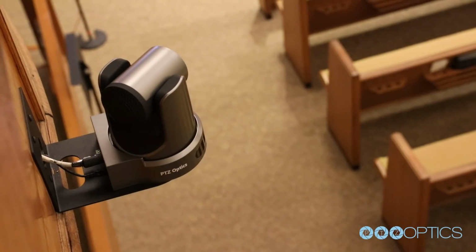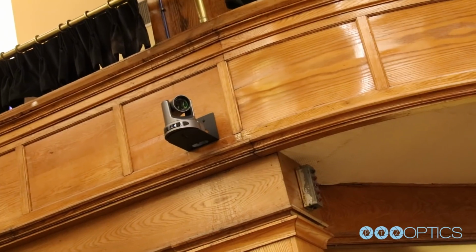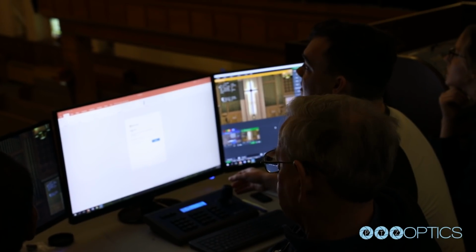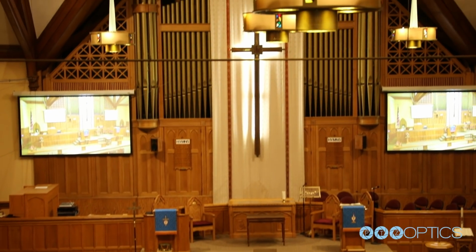We've got 2 PTZOptics cameras. I'll show you one on the wall over here and then another one in the front. We have a joystick controller, and we're helping to make the entire church streaming system easy to use for volunteers. The church uses a lot of volunteers during their Sunday services, and we're going to be looking at all of that. So let's come in and take a look.